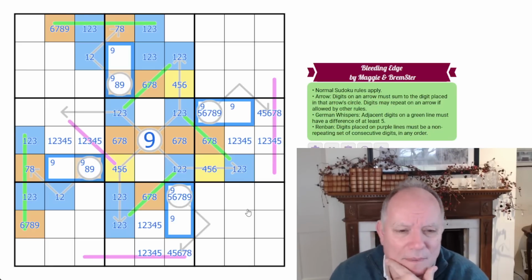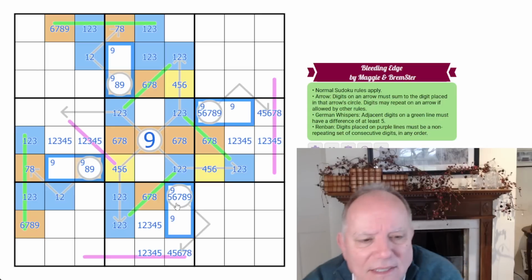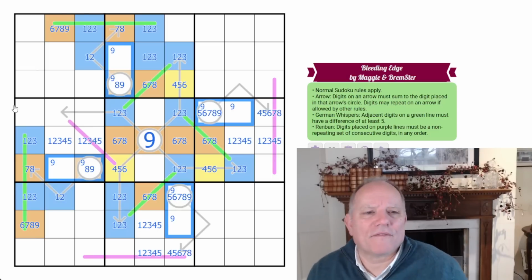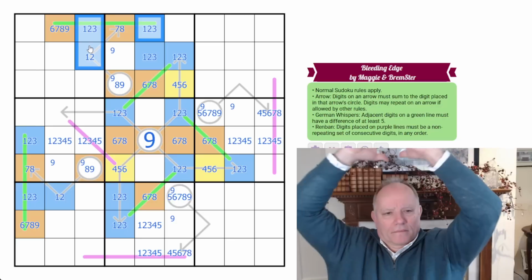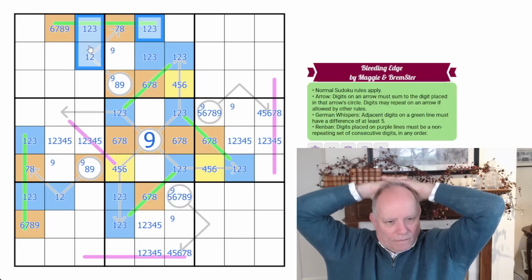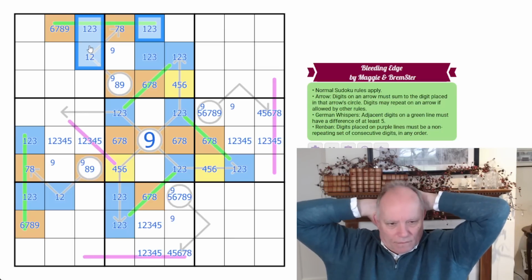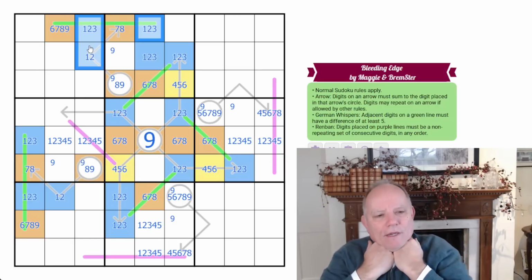And it's probably going to end up in all of the circles, but that's information that I have yet to achieve. Now, if that was a 7, this would be a 1, 2 pair. We'd have another 1, 2 pair. What would that do? I don't know. I don't know again.